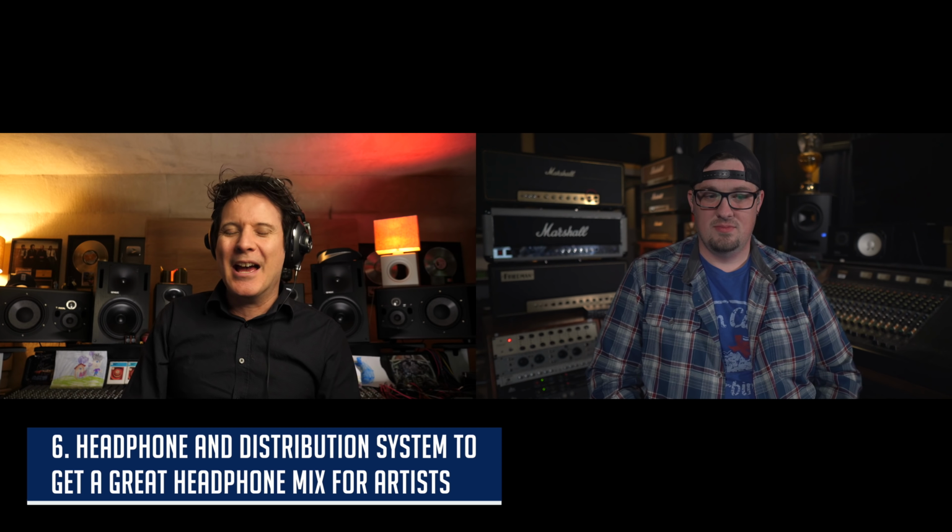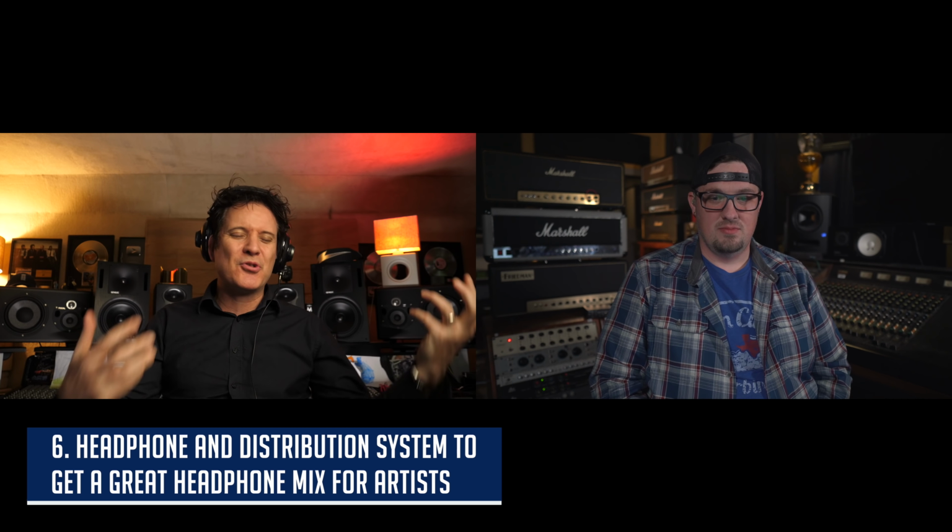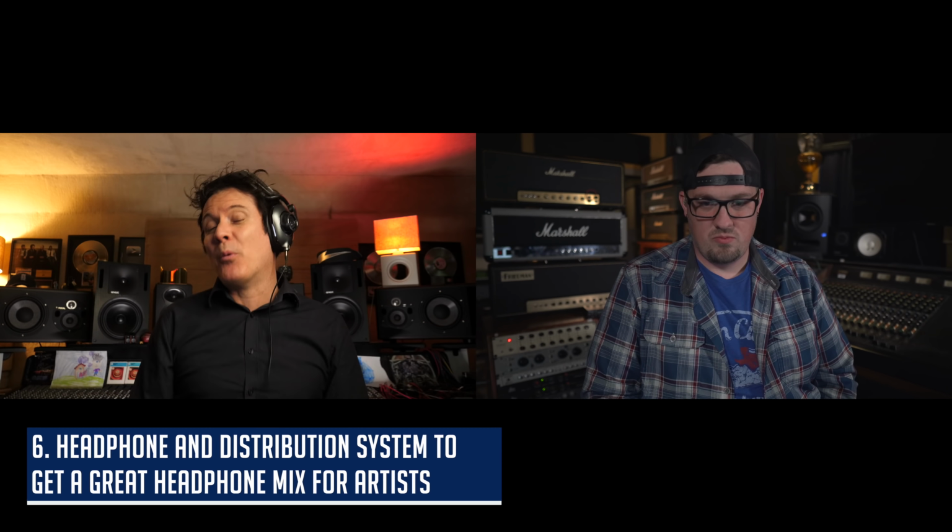So number 6, this is imperative, this one. A great headphone mix for the singers, the musicians, because they're inspired by what they hear. Exactly, yeah. And I think it also goes back to a couple of points ago, you want to make sure that they're comfortable and that they're hearing everything that they need, and that's going to help them be relaxed and perform. So what I'm going to do is show you what I use to help me achieve that.